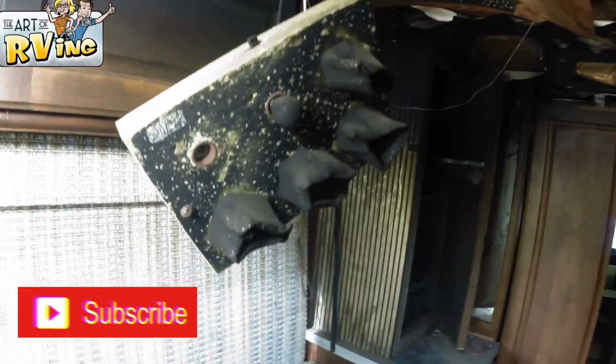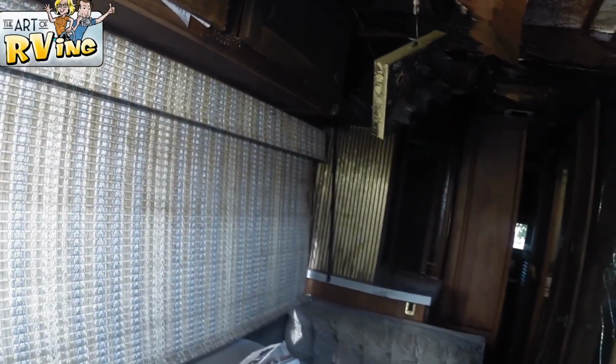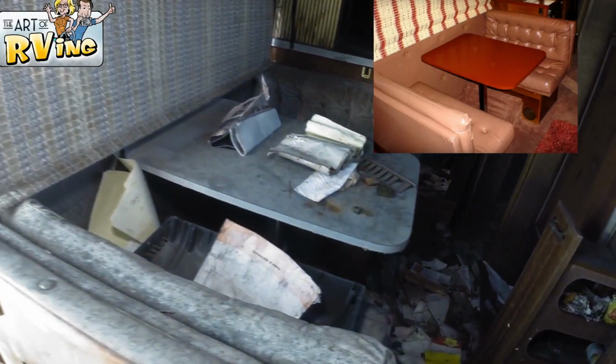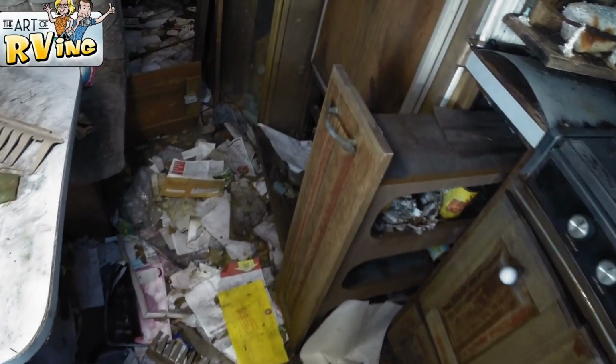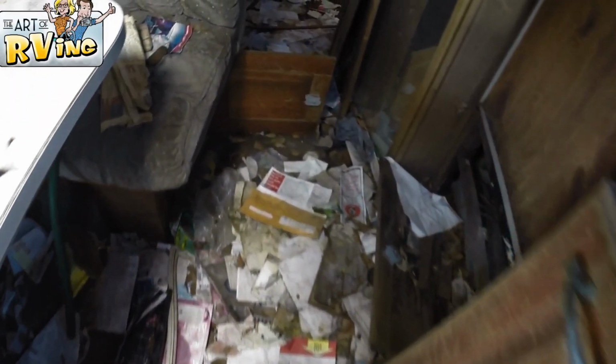Looks like there used to be a lot. Yeah, it looks like it's got cabinets up there above. Pretty big dinette. Man, no telling what's in here.